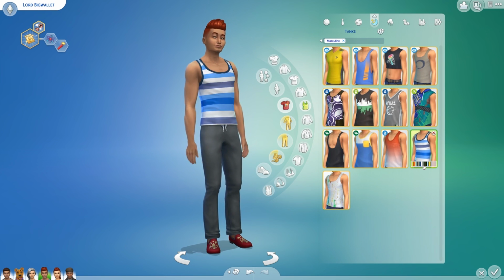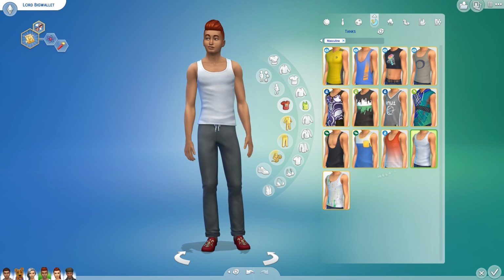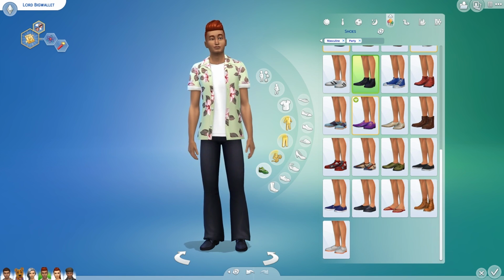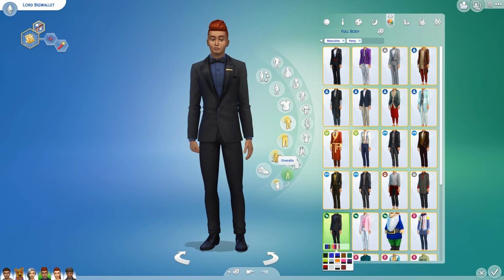So I think sleepwear was always an interesting category. I mean, there's not really that much rich sleepwear that you can put on someone, is there? So we kind of just went along with whatever worked. Lord Bigwallet, we're probably not going to do a whole lot with him moving forward, because I'm going to be doing some videos with this family.